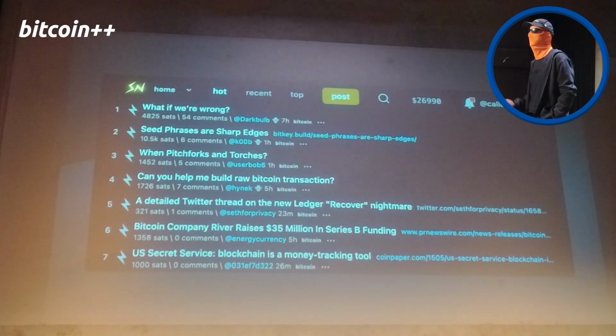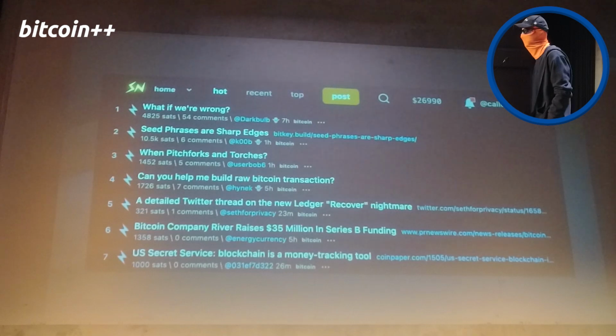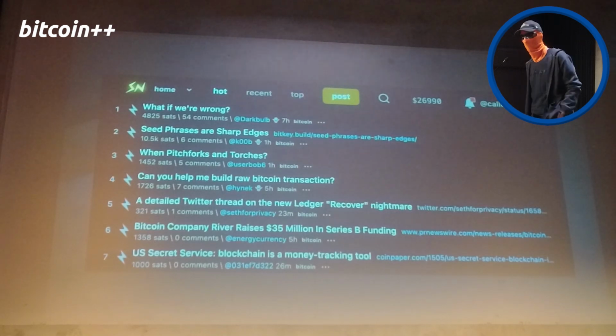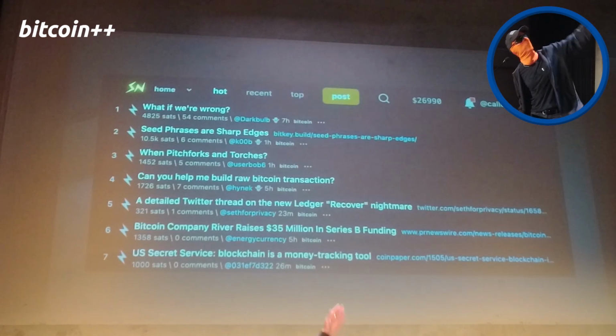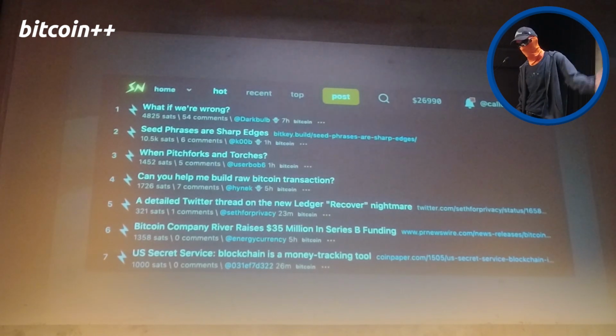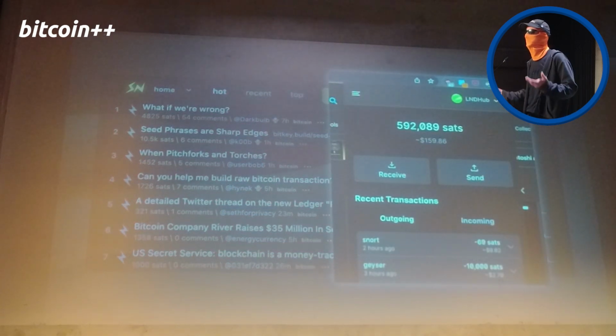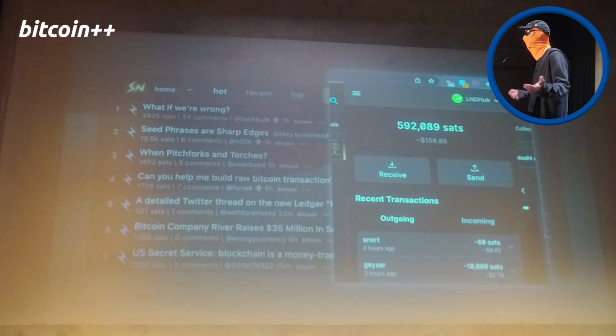So some examples of custodial systems that I use or that everyone knows. Here you can see Stacker News. I'm an avid user of Stacker News. You can post about Bitcoin and earn Satoshis. You can see my balance up there, and whenever I make a post, someone can upvote my post, and I get some Satoshis for it. Obviously, I'm using Alby, which makes it very easy to interface with the Lightning Network in a browser.